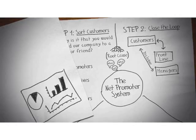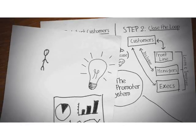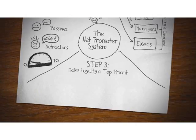It doesn't stop with managers. Senior execs are accountable as well by making strategic investments based on loyalty feedback and communicating them to customers and employees. And through all of these actions, the company learns about what's working and what isn't working, all the while becoming more personal and engaged. And they improve. For Net Promoter success, loyalty must be a top priority for everyone in your company.